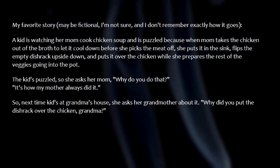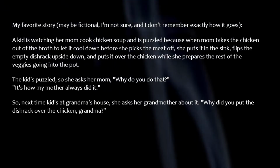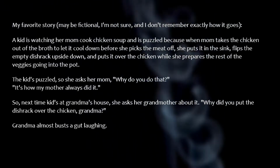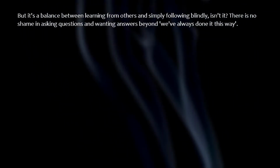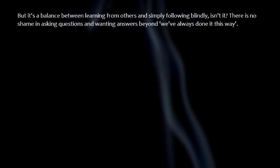So, next time the kid's at grandma's house, she asks her grandmother about it. "Why did you put the dish rack over the chicken, grandma?" Grandma almost busts a gut laughing. "We had a cat when your mom was little." But it's a balance between learning from others and simply following blindly, isn't it? There is no shame in asking questions and wanting answers beyond "we've always done it this way."